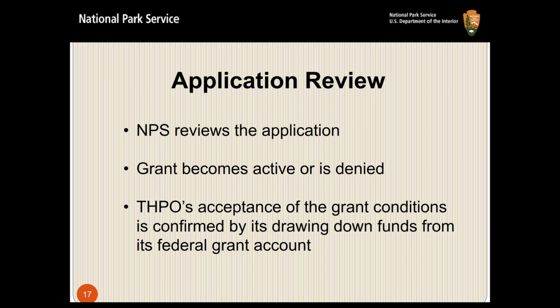Once the application is submitted to Grants.gov, NPS will review the application and, if approved, create the grant agreement and email a copy to the THPO. At that point, the grant is active. No countersignature from the THPO is needed on the agreement. The THPO's acceptance of the grant conditions is confirmed by its drawing down funds from the federal grant account.